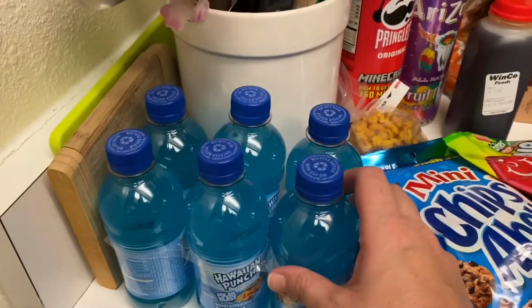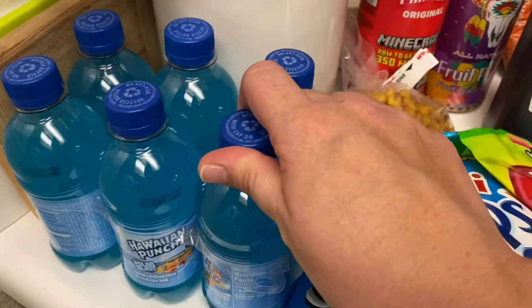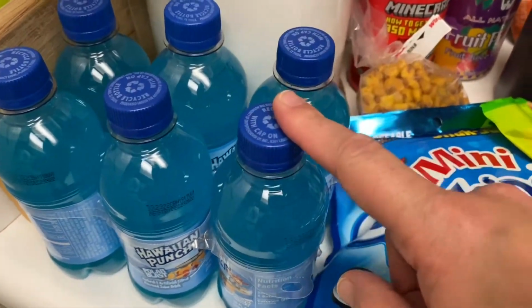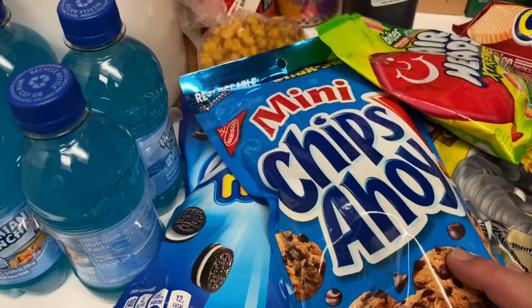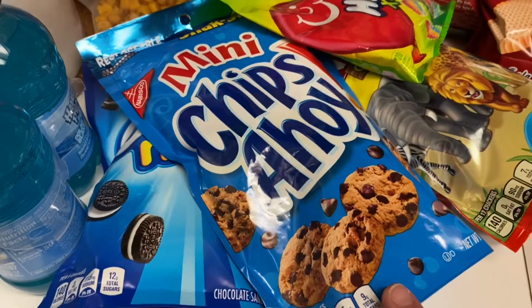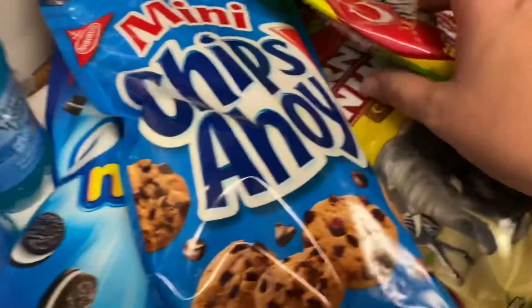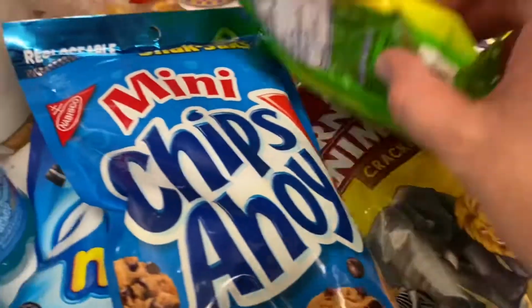So over here I got some stuff for the kids' field trips. These are single serve Hawaiian Punch in the Polar Blast flavor. I got these Snack Sacks Chips Ahoy. I like these because they fit into my son's bento. Oreo minis and the animal crackers.